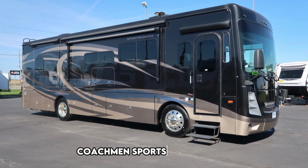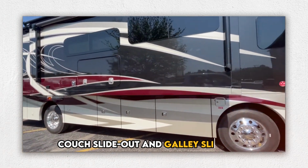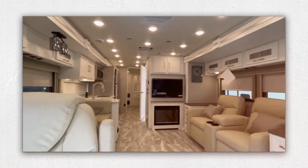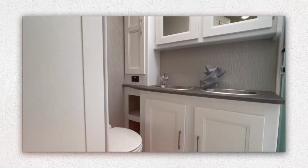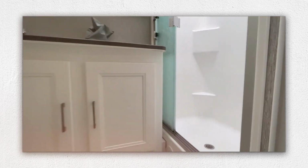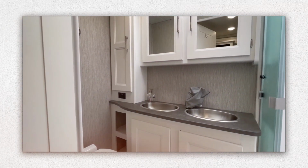In the Coachmen Sportscoach 354 QS, the couch slide-out and galley slide-out are strategically positioned opposite each other, creating an expansive reverse L dining space. Positioned midway down the motorhome, the bathroom impresses with its spacious layout, accommodating a dual sink, large shower, and a toilet that offers ample space without requiring any squeezing.